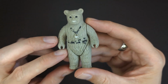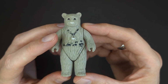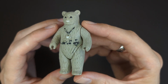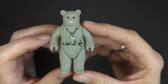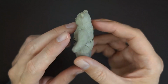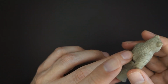As the name implies, he's chief of the elders of the Ewok tribe. The Ewok tribe that helped the rebels destroy the generator, the generators for the Death Star's deflector shield, on Endor. Okay. Let's look at the next one.